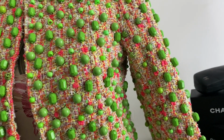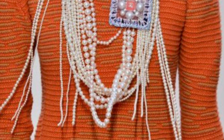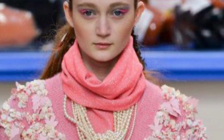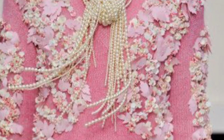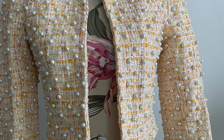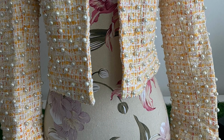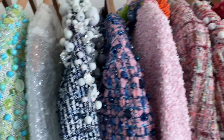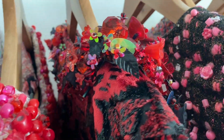But there's something so incredibly bling about all these pearls. I just love it, and the bows. I do have the scrambled egg Chanel, so it's a Chanel tweed, and I've overbeaded it with really expensive, heavy glass pearls. And I do have that snow dump one and this overbeaded one with magenta and red beads.